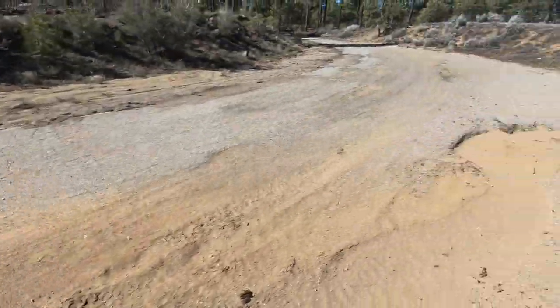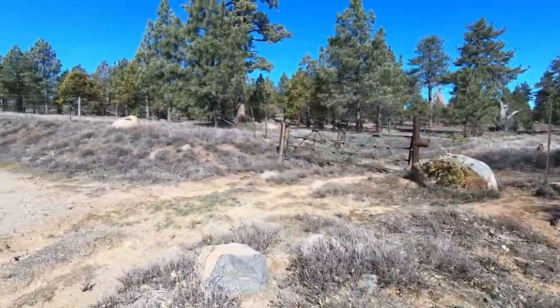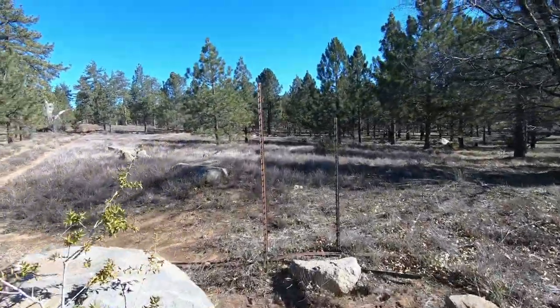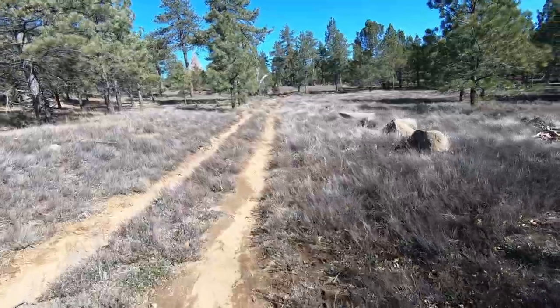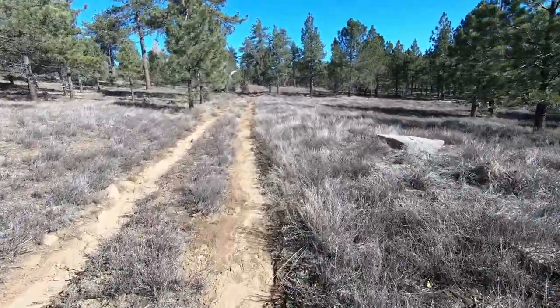It's very windy up here. And it may be like friggin' gale force at the top. We'll see. We'll just deal with whatever comes, I guess. It is cool up here.